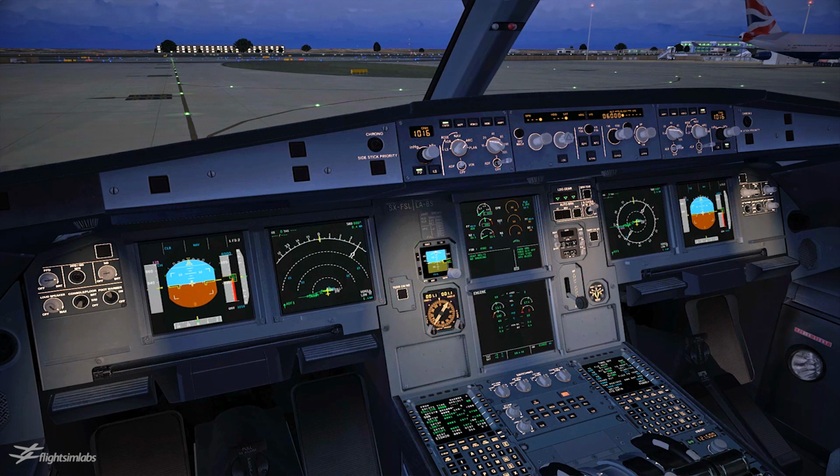Speedbird 85 Quebec, taxi Alpha, hold at Pluto. Alpha, Pluto, Speedbird 85 Quebec.